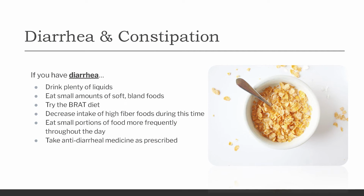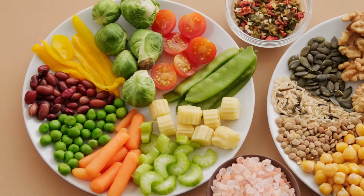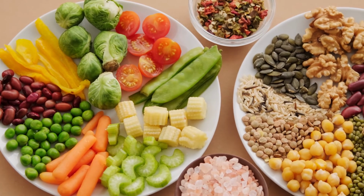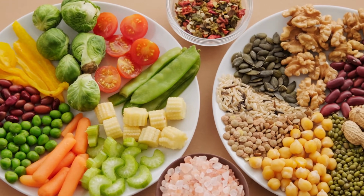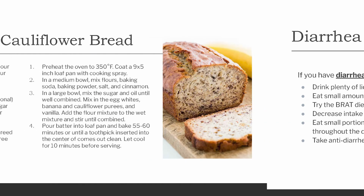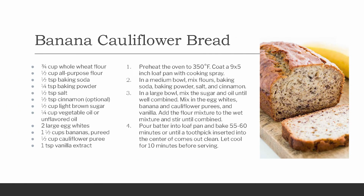Avoid eating high-fiber foods like raw fruits and vegetables and whole grains, as these can exacerbate diarrhea. Eat small portions throughout the day to minimize volume. And lastly, try an anti-diarrheal medicine if prescribed by your doctor. This recipe for banana cauliflower bread incorporates bananas, white flour, and cauliflower, which are all starchy and low fiber to help prevent diarrhea.